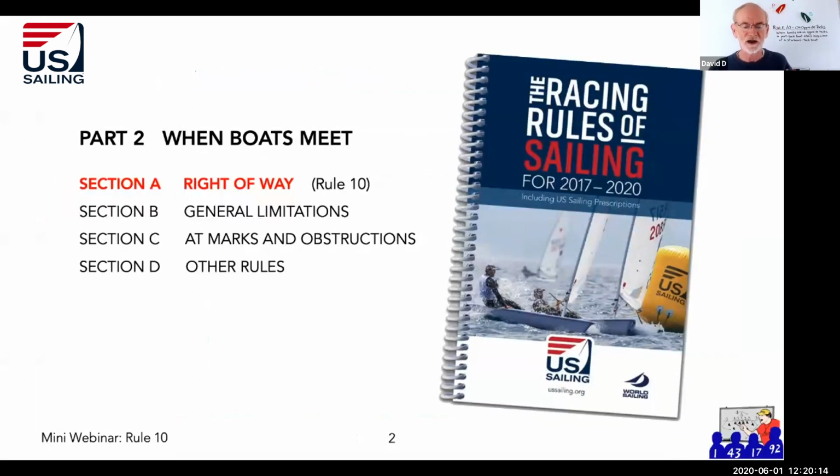So I want to start by giving a little bit of an overview of the rules here. The rules we're talking about are the right-of-way rules, and they are in Part 2 of the rule book, which is called When Boats Meet. And When Boats Meet is divided into 4 sections, A, B, C, and D. The first one is called Right of Way because it has the 4 basic right-of-way rules in it, including Rule 10, on opposite tacks, port starboard. That's in Section A. Section B has some limitations on the right-of-way rules. Section C talks about the complicated rules at marks and obstructions. And Section D, sort of a lesser known section of Part 2, talks about other rules.